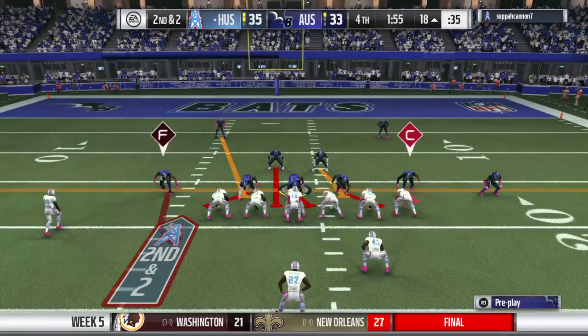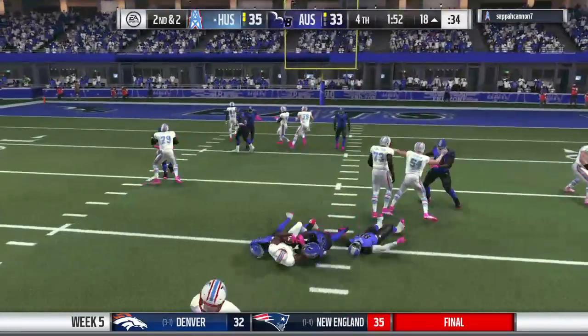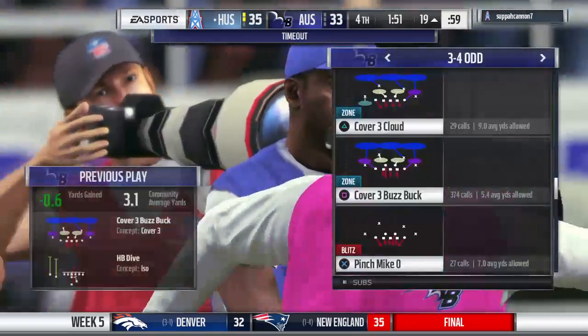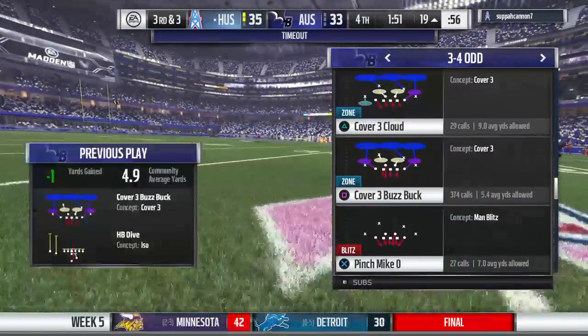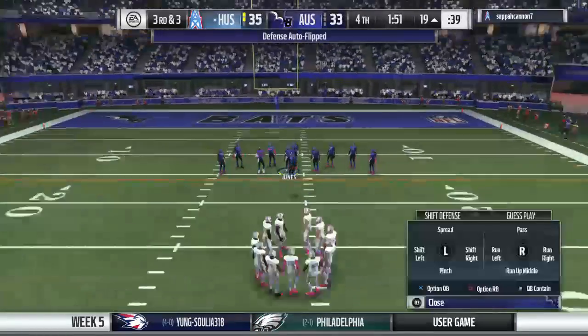Shift together here from the D-line. They stay on the ground. Again, it's Coleman. And this time he's not going anywhere. They'll get him down right at the line of scrimmage. And they'll lose a yard that time, and that's going to lead to a 3rd down.